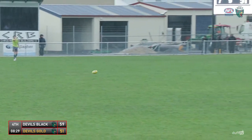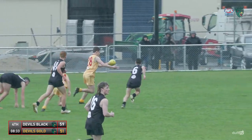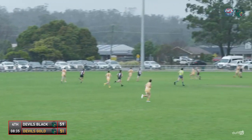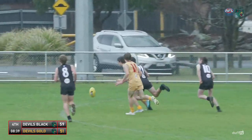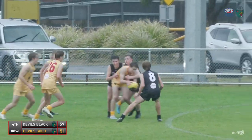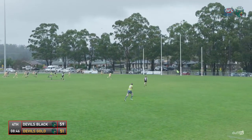Can he pick it up? No, he can't. The ball just slips out the back door. Great handball. Knocks the ball moving forward. Big left foot kick. Comes forward to a centre-half forward. Drop mark there from Penny, but he goes after his work again. Great play there from Gulliver. He kicks it onto his boot.